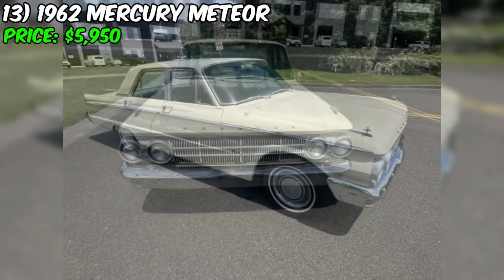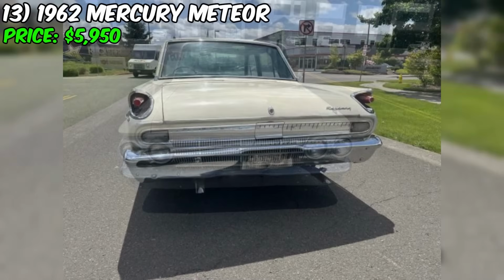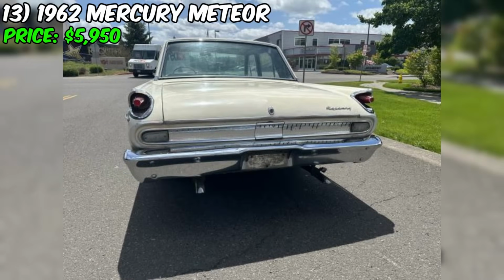Perhaps the best part of this listing is the fact that the seller has a clear Oregon title in hand, ready to go. That means no hassles or headaches when it comes to transferring ownership. And at just $5,950, this Meteor is a steal for any classic car enthusiast looking for a solid, drivable piece of automotive history.